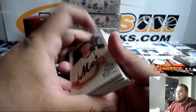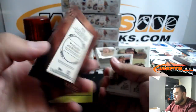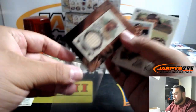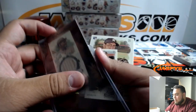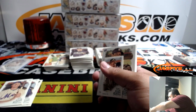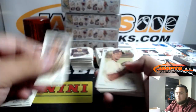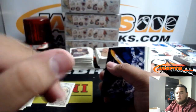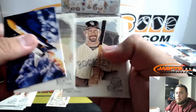Alrighty, guys. Good luck, next box. Rogers Hornsby, look at that. St. Louis Cardinals bat relic. It's pretty nice. St. Louis Cardinals. Who has the cards? Trey, there you go, nice. What's wrong with the camera? Sometimes it just messes up like that.